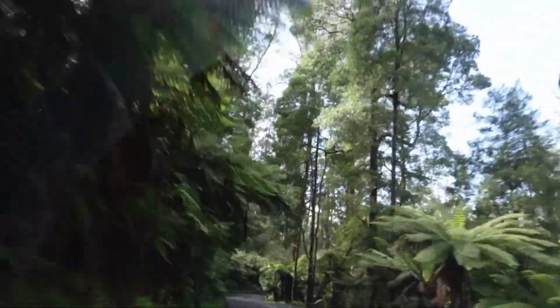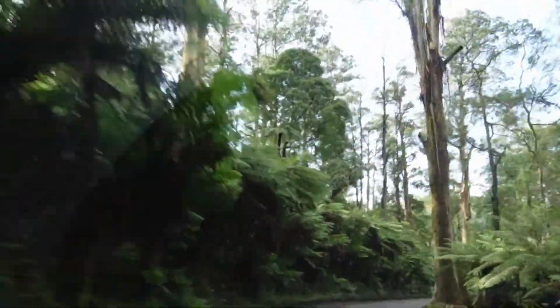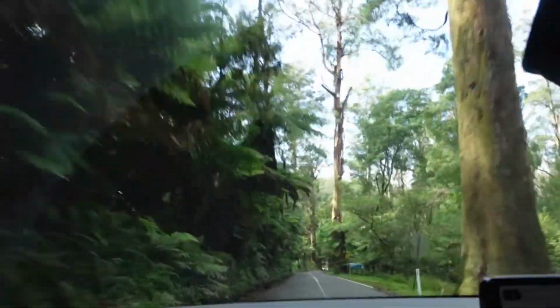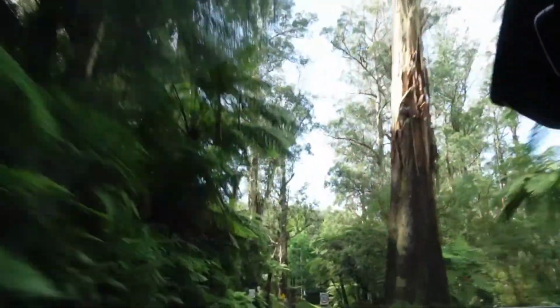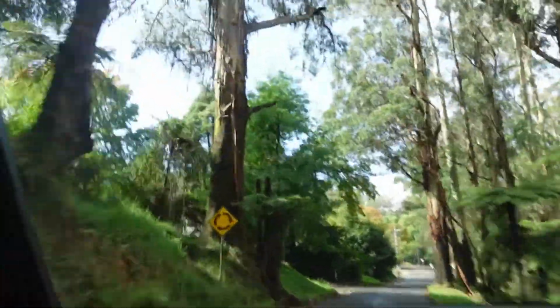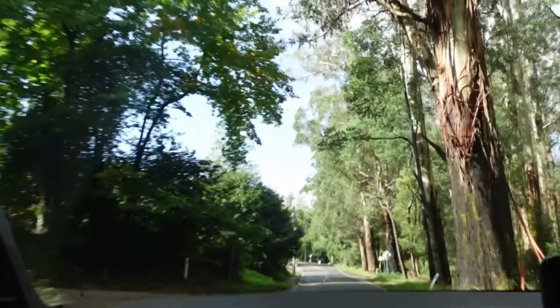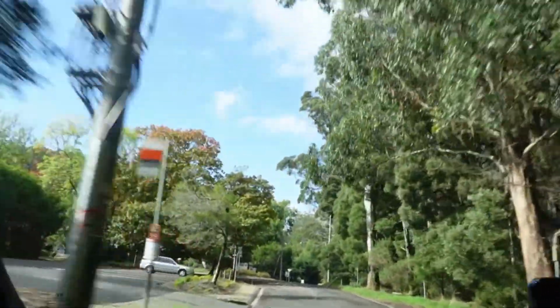This is a really tight bend. Apparently there's one bend called the Devil's Elbow that one of the locals was telling us about. But it's very narrow and beautiful though. Green, like that's not something that you would see in an American movie, you know. It's very Australian.